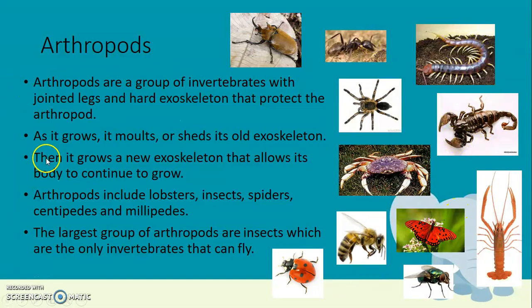That protects the organism. As it grows, it molts or sheds its old skin, its old exoskeleton. So as arthropods grow, their exoskeleton becomes too small for them, so they have to throw it away and create a new one. Then it grows a new exoskeleton that allows its body to continue to grow.